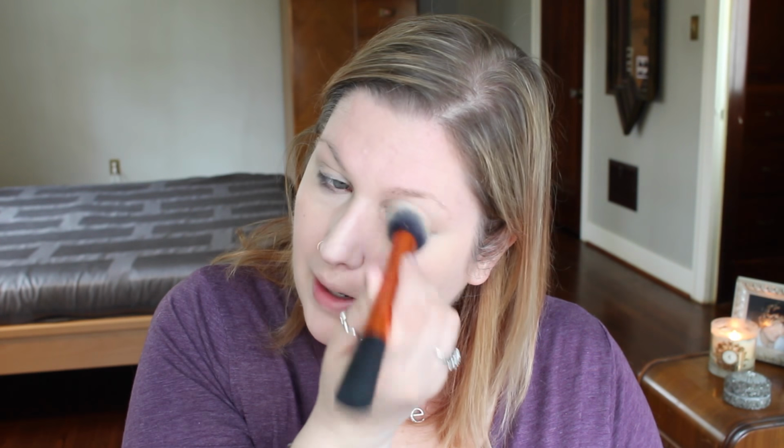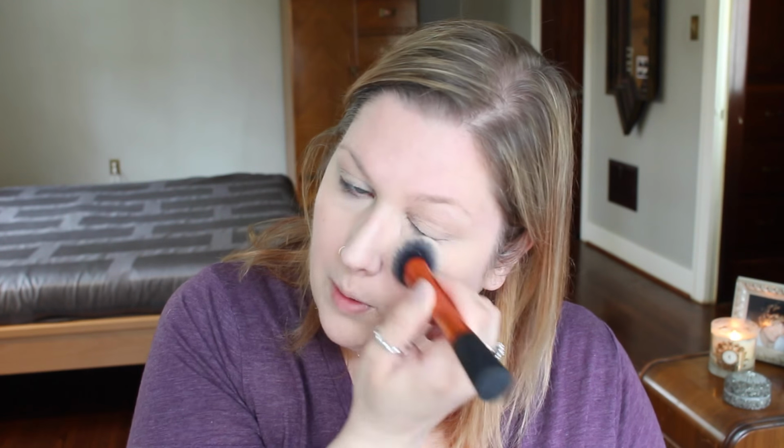I've just been going under my eyes because I'm a little bit dark under my eyes. And then I always get a weird Santa chin, a bulbous red chin. And nose. Put a little on there too. Then I just go either with my finger or right back in with that brush and blend that out. And I'm just taking that on my lid, my eyelid too, because why not? Double duty. Use that to prime.